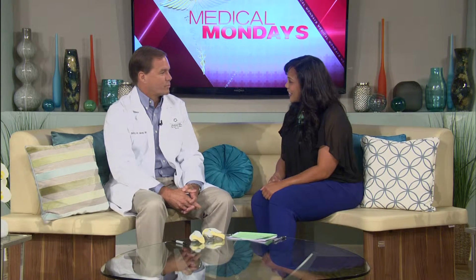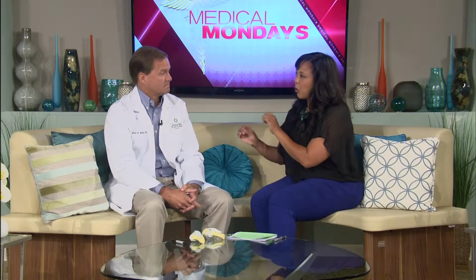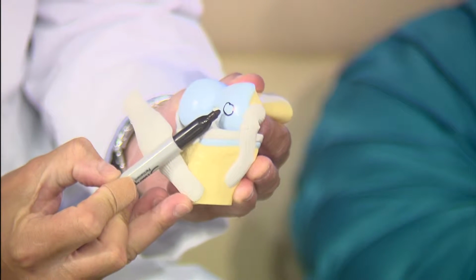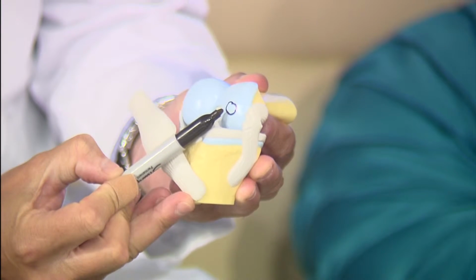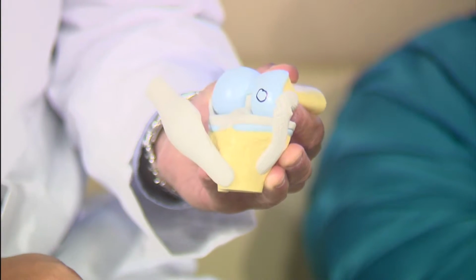Good morning, doctor. Good morning. So if you have problems in your knee, what particular problem are we talking about? So what we're talking about is the articular cartilage in the knee. And I have a small knee model here that if you look at the model, you can see this blue would represent normal cartilage, which is usually a smooth surface. And here I've drawn a little circle which can represent a defect in the articular cartilage. So we're looking at treating the defect in the articular cartilage.